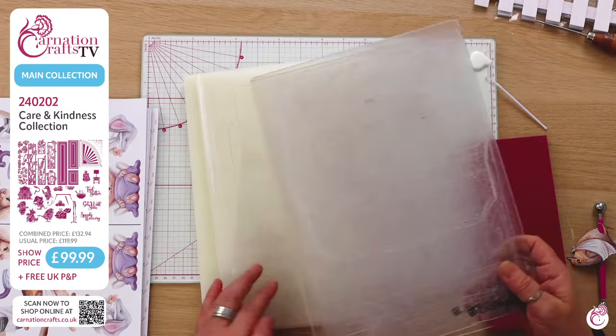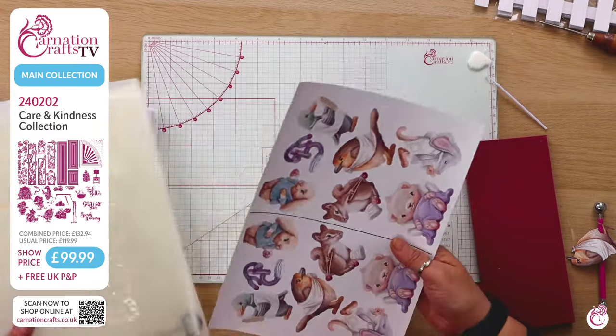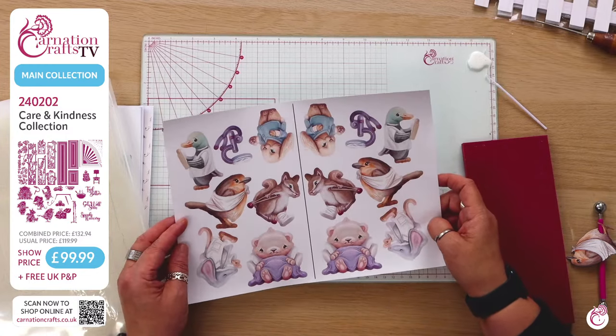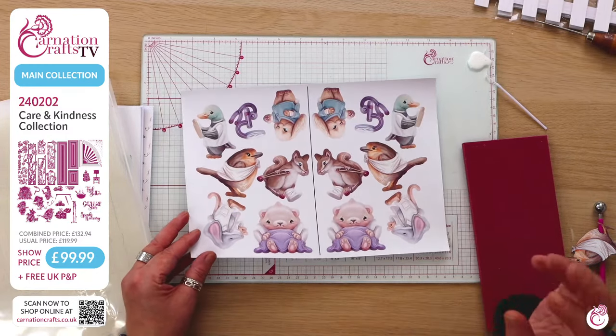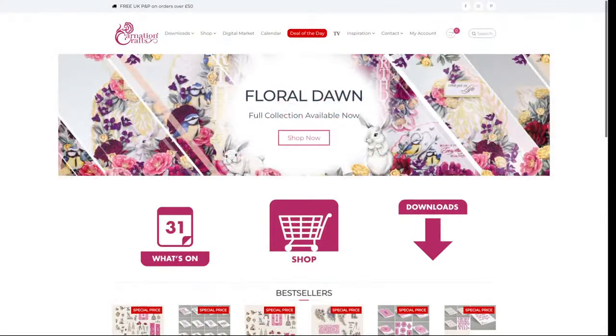Right, so let's have a look at cutting that robin because we're going to use him in this demonstration. This is what we call a vignette. It's what you'll print out. You'll get them from the Carnation Crafts website, which is www.carnationcrafts.co.uk. There is a banner menu at the top, and one of the options is downloads.